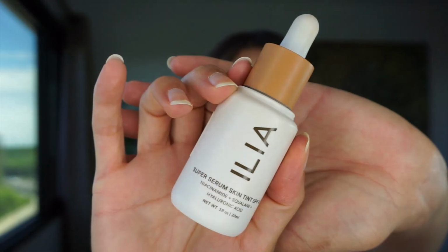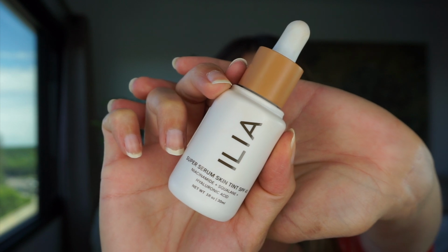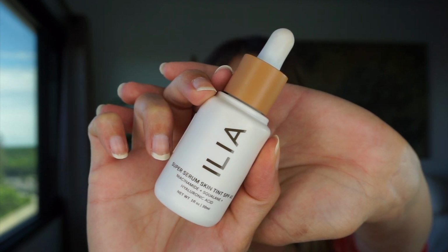I'm gonna start with the Ilia Super Serum Skin Tint SPF 40. I have the shade ST11 Matira. Really love the finish. I love that it has SPF 40, and it lasts all day on my skin. So I have dry to normal skin, and the shade is perfect.